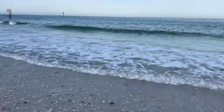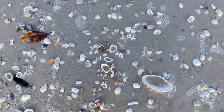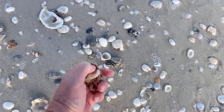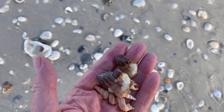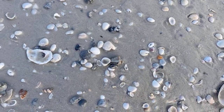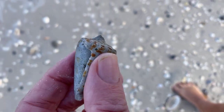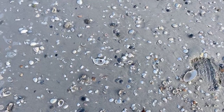So many worm shells. Also mossy arks. The little worm tips are all over the place. The little mossy ark shells, they're everywhere. I just saw an old alphabet cone down here when I looked. Pretty dirty, chipped up. Old alphabet.